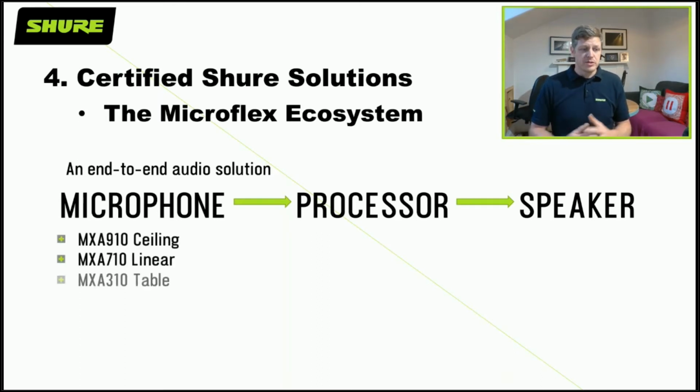So from the microphone standpoint, we have the MXA, the Microflex Advanced 910 ceiling array microphone, which is above my head in my home office. Don't ask, yeah, I asked permission that I could install it, but yeah, that's what you're hearing me on at the moment. Hopefully I sound quite nice.